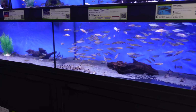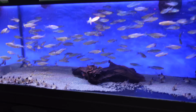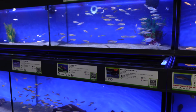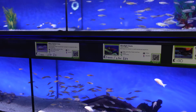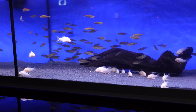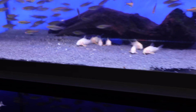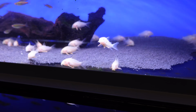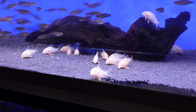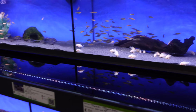Now moving up, we've got a selection of different cories. They do have some nice plecos dotted throughout, so do keep an eye out for those in the video. We've got a lot of danios in this section. Some glow lights here and the albino cories. Now these cories, I might be wrong, but they look like a kind of short body, which is pretty cool. They're listed as the albino sterbai, but maybe that is just the body that they have, but they are really cool looking. And I definitely haven't seen those in the shop before.